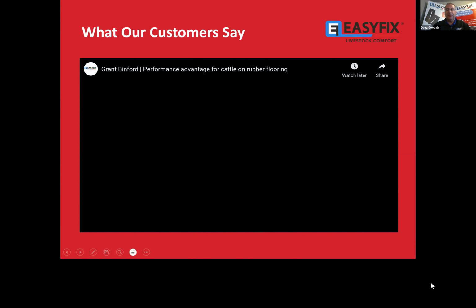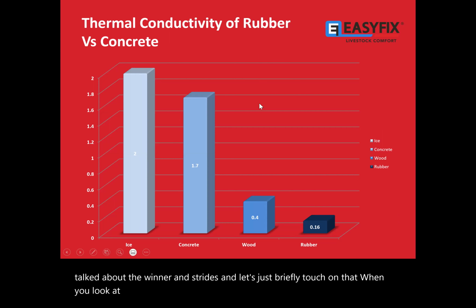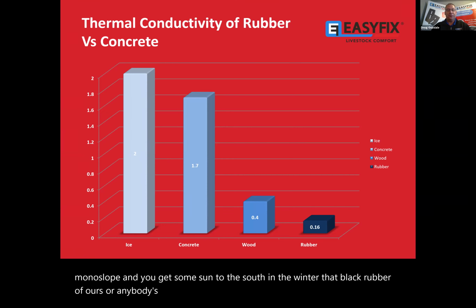All right, that definitely reinforces a lot of the information that I brought up already. He talked about the winter and strides, and let's just briefly touch on that. When you look at the thermal conductivity of ice and concrete, they're just about the same. Wood helps, but look at how much warmer you're going to have your cattle when they're laying on slat rubber. And you really see that if you have a monoslope and you get some sun to the south in the winter. That black rubber of ours or anybody's will really heat up the floor good.